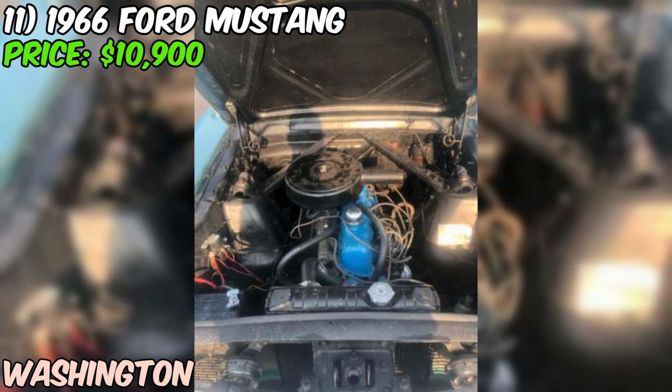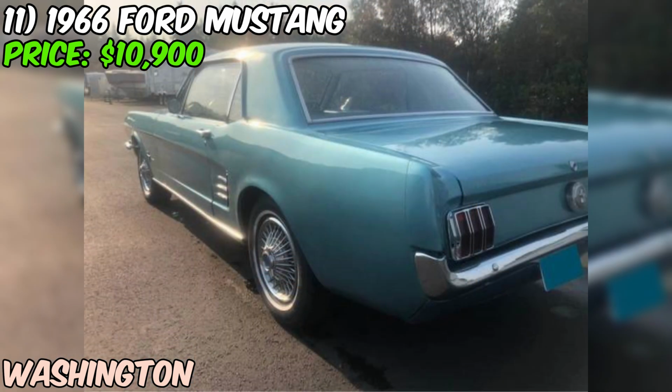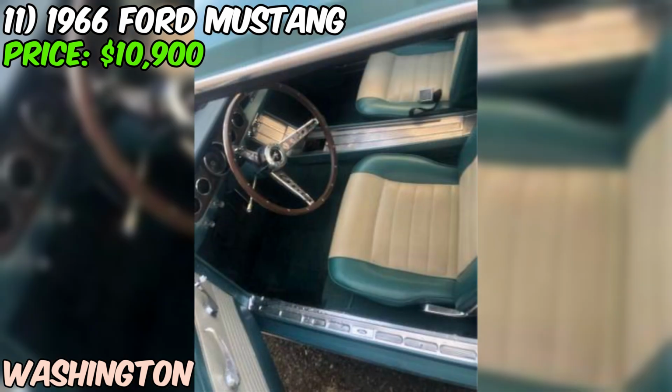And with an older restoration, you know that this Mustang has been well cared for and maintained. Plus, at $10,900, this Mustang is priced fairly for a classic car of this caliber. You're getting a real piece of automotive history that's ready to be driven and enjoyed, without the astronomical price tag that some classic Mustangs can command.